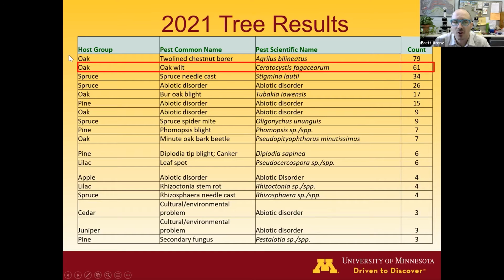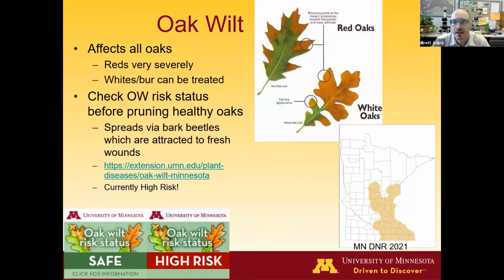All right, with that being said, let's talk about one of the more common types of trees we get: oak. As I mentioned before, we saw over 300 different oak samples submitted. By and large, most of these were submitted because people wanted them tested for oak wilt, and we had positive confirmation 61 times last year. I'm guessing everybody on this call has probably heard of oak wilt.